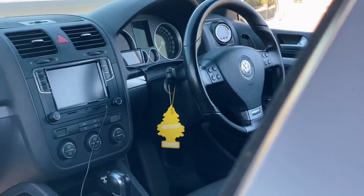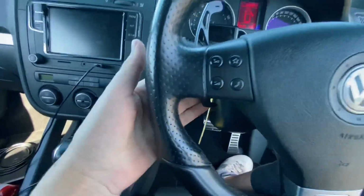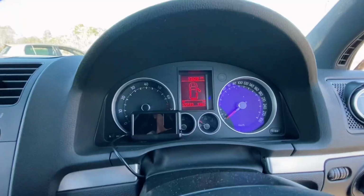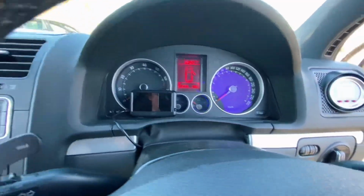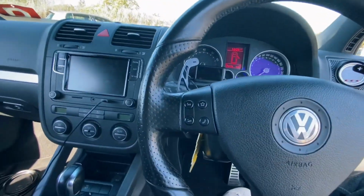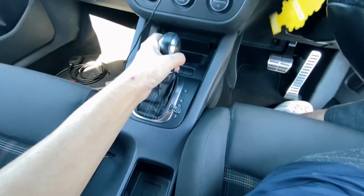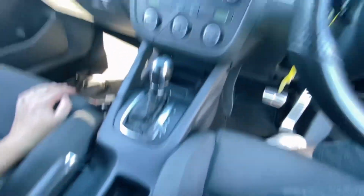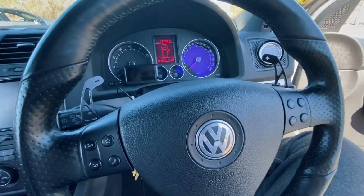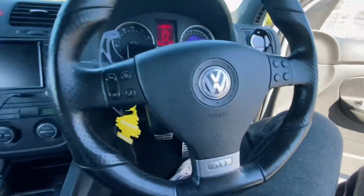So looking in the interior of the Mk5 GTI, pretty much the same steering wheel out of the R32 as well, and these paddle shifters are much nicer than the standard ones. This has got the Highline display, which is sick to see. The R32 doesn't have that. Other than that, it is very much the same as the R32. RCD 330 head unit in the center there, which looks pretty good. 6R shift knob, is it? Yeah, 6R shift knob, and the little bottle opener in the center there. But apart from that, it is pretty much regular Mk5. In here, you've got the tartan seats too, and yeah, that's pretty much about it for the interior.